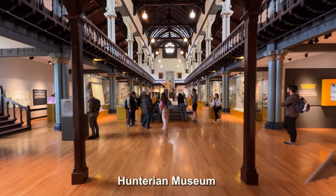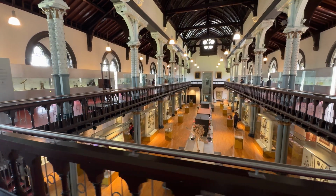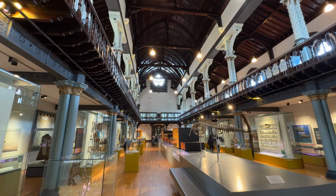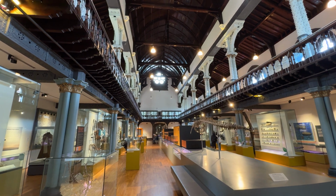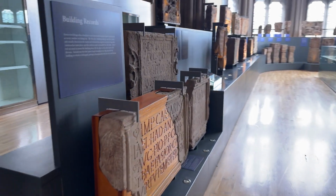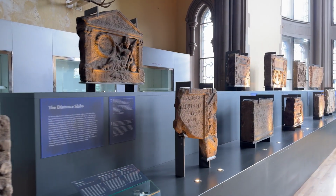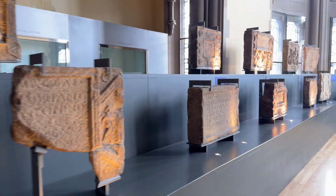Glasgow University is one of the great institutions of higher learning in the United Kingdom. And there's also the Hunterian Museum right in this same building. The stunning architecture alone makes this a worthwhile stop, quite rewarding to visit with its small size and rich collection of varied artifacts, including the Antonine Wall, marking the northern boundary of ancient Rome.